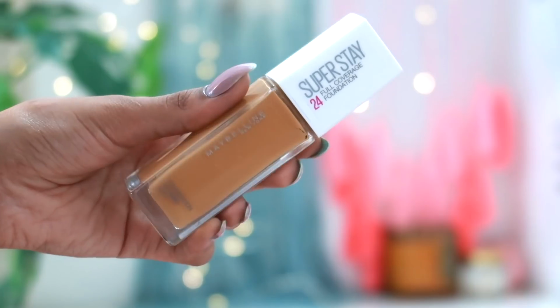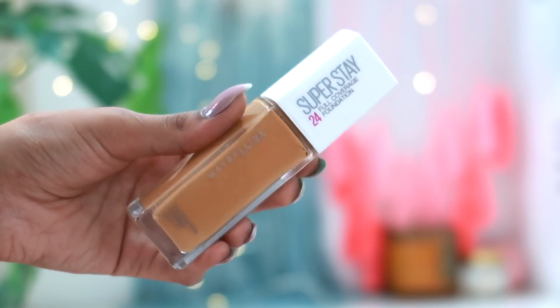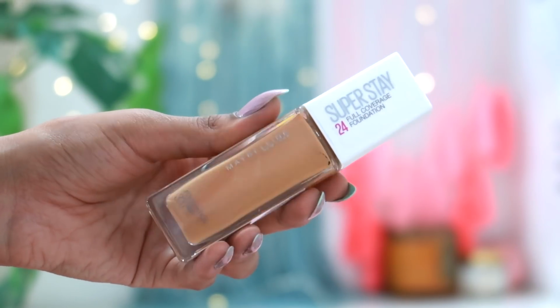The first one is Maybelline's Super Stay 24-Hour Foundation. This is in the shade 320 Golden, no, 320 Honey. I usually pick up 312 Golden, but that was out of stock, so I thought why not pick the darker one out, and then I'll mix some lighter shade and make my own shade.